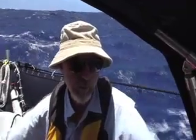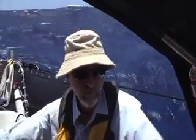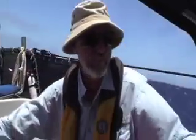We've got our number 3 jib up, the one we've been sailing under for the last, what, week? Yeah. And doing anywhere from 5 to 7 knots.